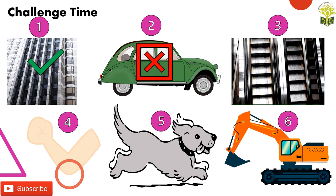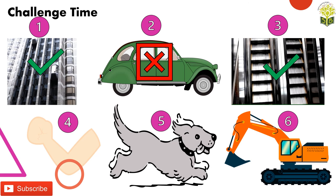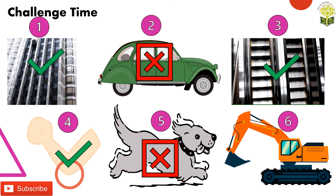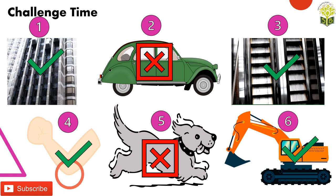Oh, there's something again going up and down, and it's an escalator. Oh wow, this is an elbow, and it starts with letter sound E. Dog. It's D, dog, and it does not start with letter sound E. An excavator. It's another new word that starts with letter sound E. Yay, you learned a few new words that start with letter sound E. Elevator, escalator, elbow, and excavator.